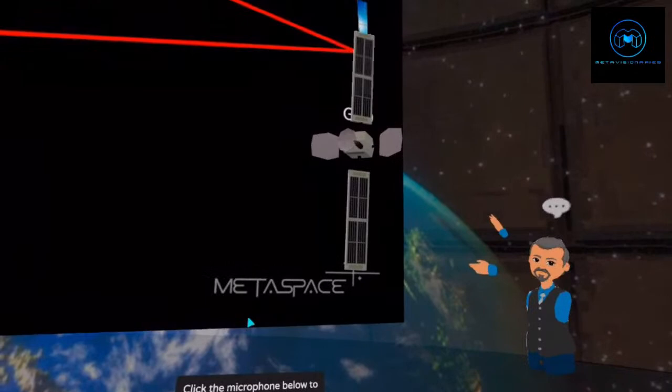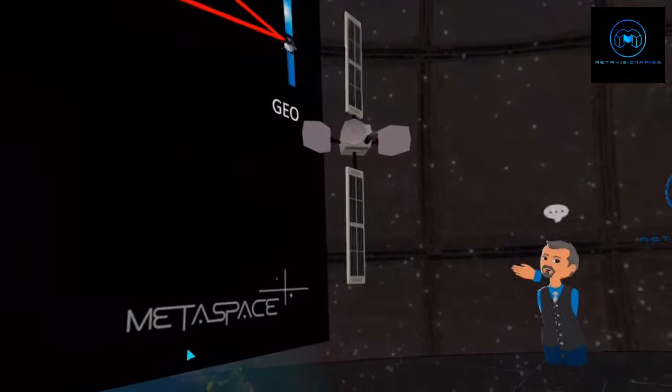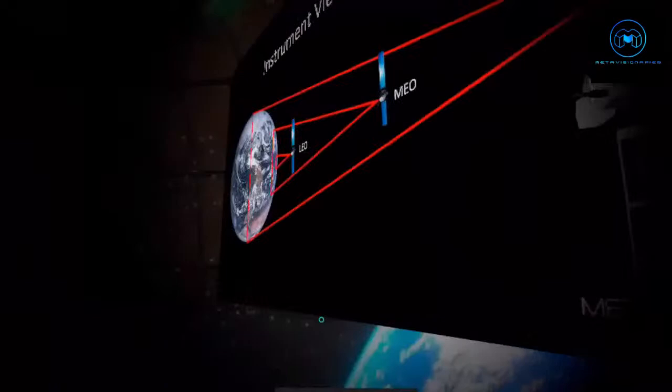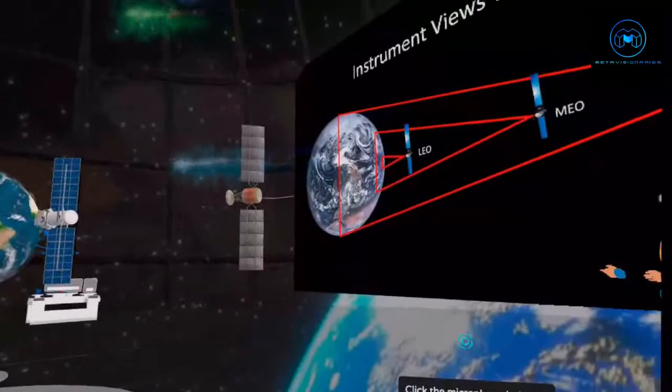Now, even though the Earth is spinning, these should be moving too, but I had them stay here so that we could see the relationship between them. This figure is really important because the field of view from GEO is the whole Earth, from MEO is part of the Earth, and from LEO is an even smaller part of the Earth.